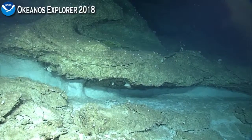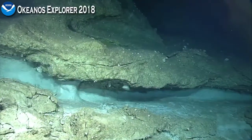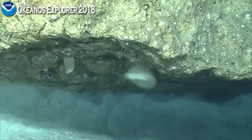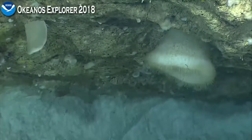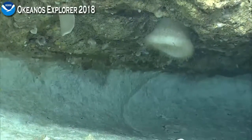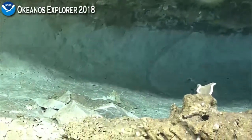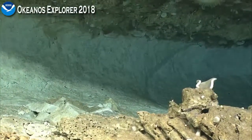This looks really cool. Can we zoom under that ledge? Yeah. Frame it up. It's very smooth. That's erosional. Yeah, it looks erosional or dissolved. Karstic kind of carbonate geology here. This could be associated with the currents that are rapidly moving through this area.